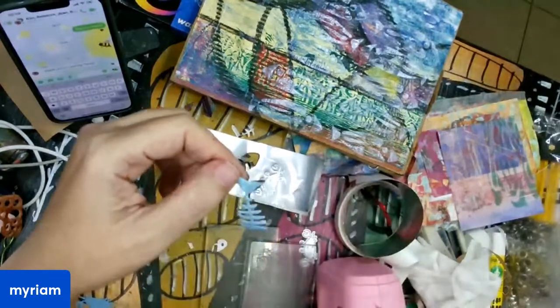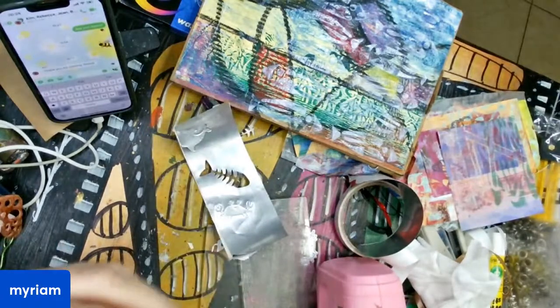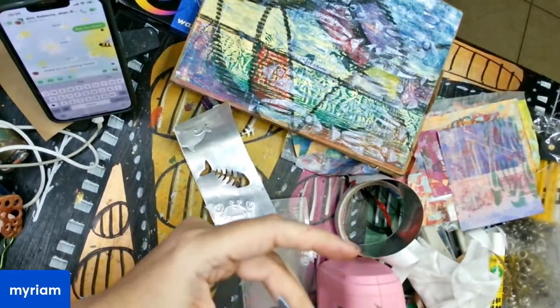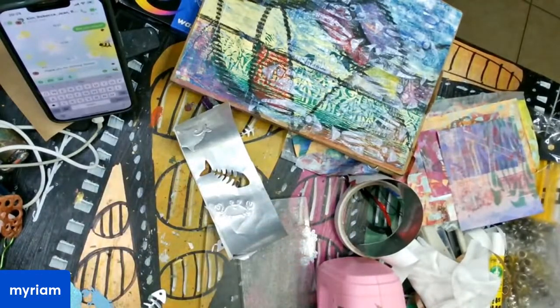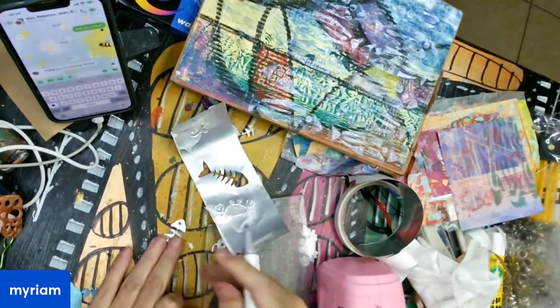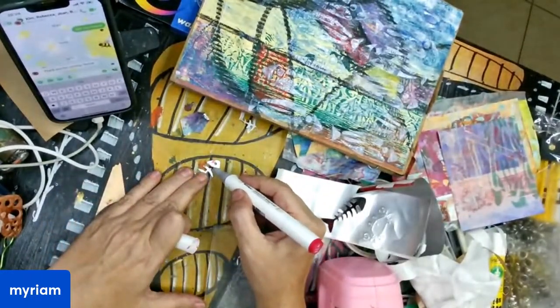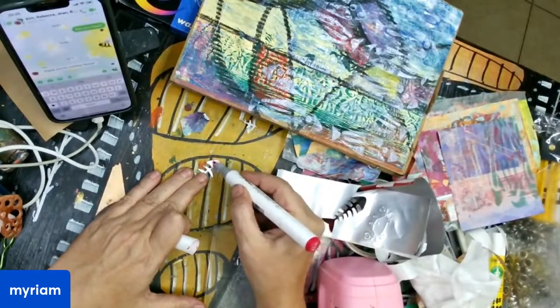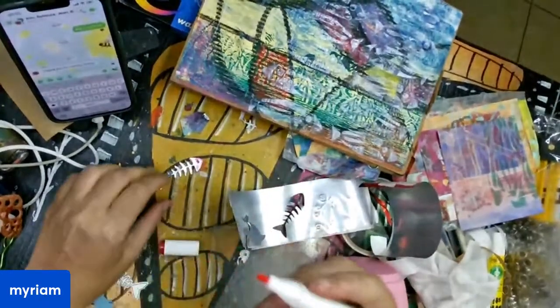You can do it with cardboard, you can do it with cardstock. You can sand the can, or you don't need to, you can do it straight with this. And on this one I can grab some alcohol markers or alcohol inks. Alcohol marker is easier to do. So you can do one or more of them. I'm going to use the cheesy one. This is better.